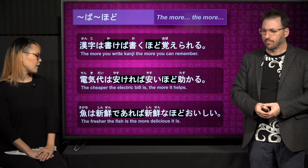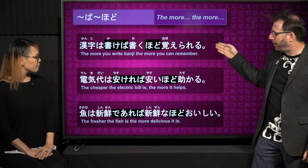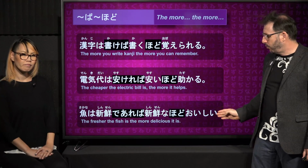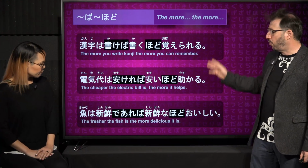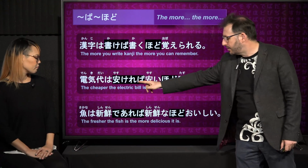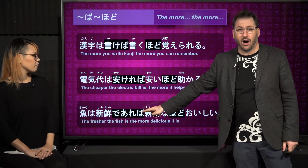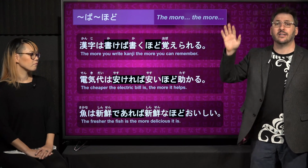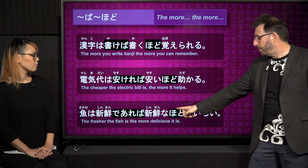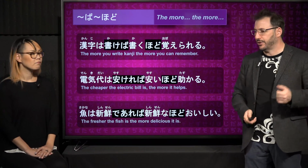魚は新鮮であれば新鮮なほど美味しい。Now I want to point out, we have up here a verb, we have here an e adjective, and down here we have a not adjective. So all of them are being used. 魚は新鮮であれば, notice here we could take the e off and just make ければ, 安ければ, but for not adjectives, you have to say であれば, okay? 新鮮であれば, 新鮮なほど, the na must also be there. 美味しい. It's more delicious the fresher the fish are.